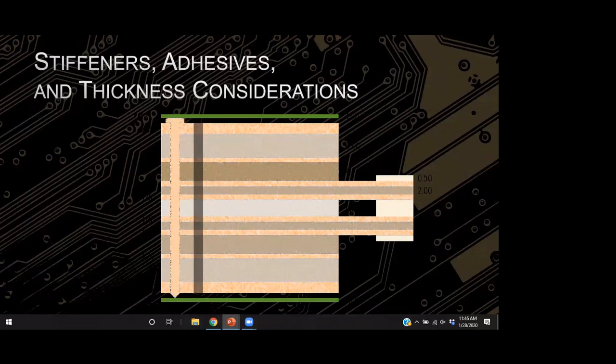And then to dabble in adhesives. Adhesives are not only used to fuse coverlay on a flex build, but they can also be used to adhere the stiffener to the flex PCB. There are different methods, different ways of doing that. It's considered material, so it's going to add thickness. It's going to add some type of value to your board that needs to be taken into consideration during design. But all of it plays a part when thickness is a concern.